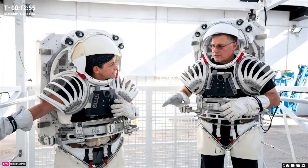Here we've got a photo of some of the mock-up suits that are used to demonstrate the range of mobility that astronauts will be expected to have. And we were using these to do human factors demonstrations and figure out the layout of the elevator. So, all awesome development work for a future moon mission.